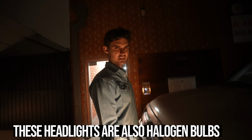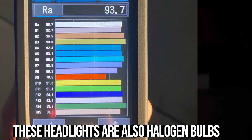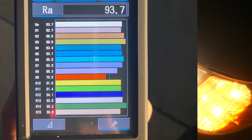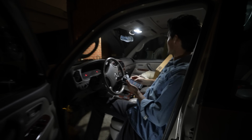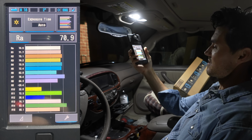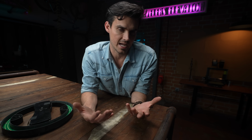Do headlights heat up like old headlights do, right? 93.9, 94. Still metering. 95.6. It just beat your lights. Garbage LEDs in here. That's them. 70. These are okay. They're kind of like industry standard. That's what the cheapo lights are made out of, a CRI 80 LED.